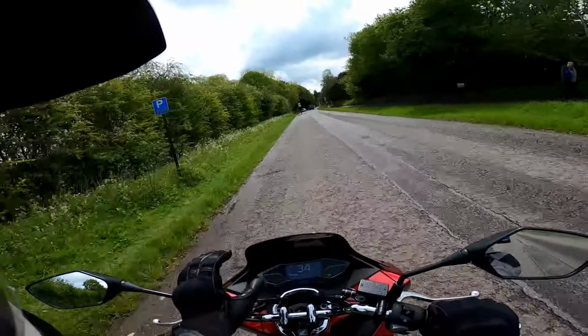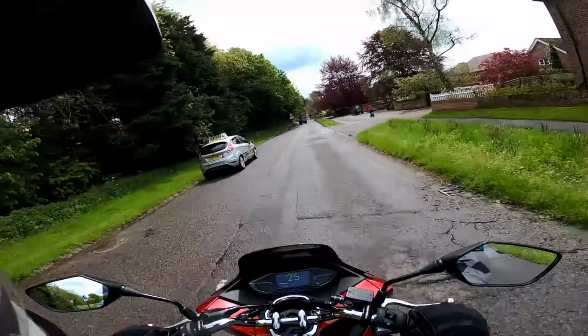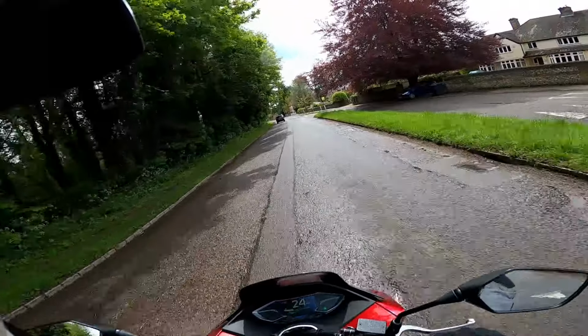And I just think it looks really nice. It's nice and clear, you can see it in any light. And one of the things that I really like about it is when you indicate, you get a big vein of flashing indicator light. So I'll pull over here and show you.